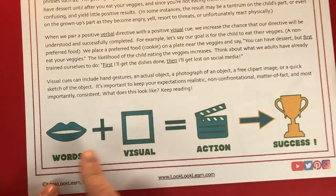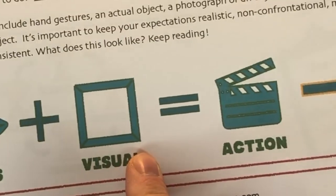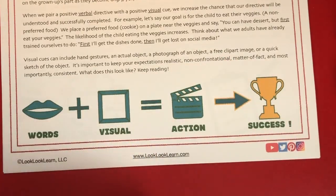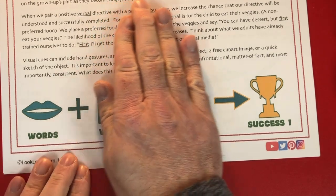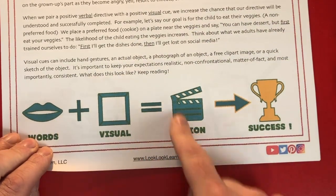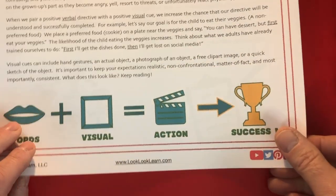So, look at this. When we use words, and we use a visual, a picture, like our first and then chart, then it helps with the action. It helps us understand, and then we have greater success. So the whole goal is not just to use our words to say, first you need to do this, but to create a picture and an image for kids. So when we see and we hear the direction, then we can act, and then we have more success. We can do it. Very cool.